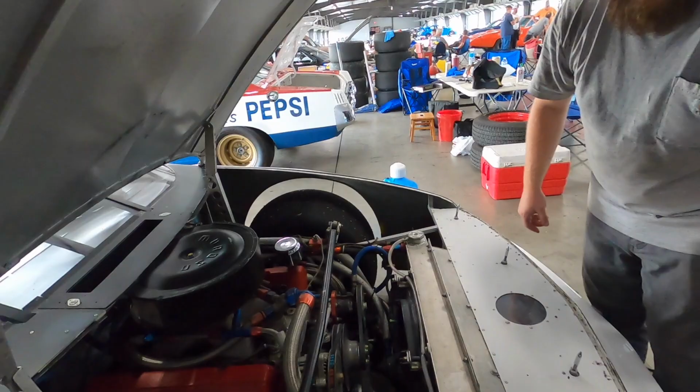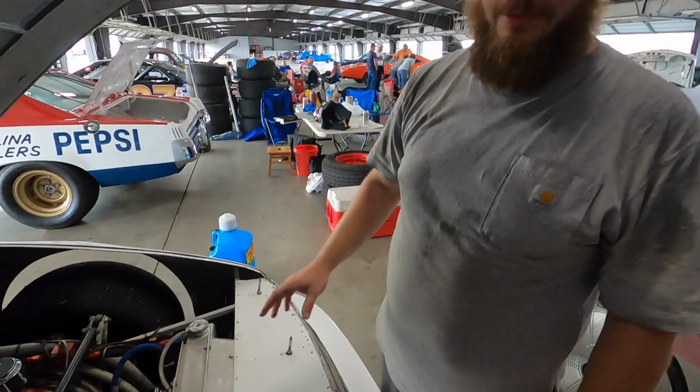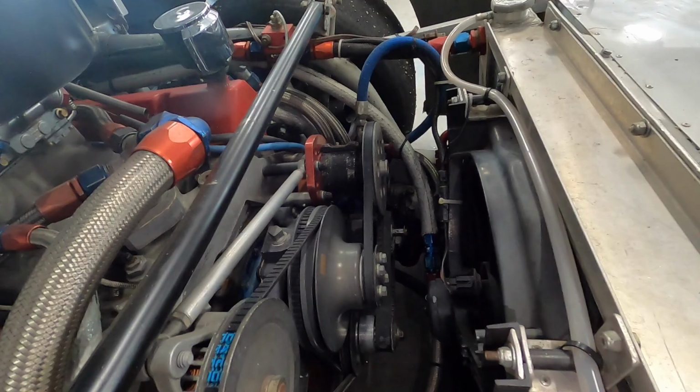You said these are Brodix heads? Are they those Pontiac 862 heads? They're similar to that. These are technically bow tie heads, but they're like a Brodix Track 1 or Track 2. They're pretty similar to that. And it's got a motor plate, which is typical of the year. But really it's just a hopped up small block Chevy, pretty much.